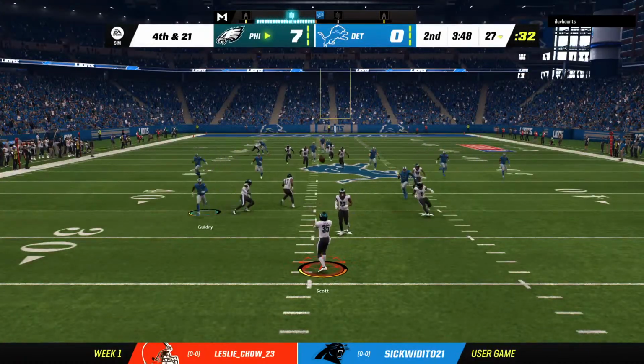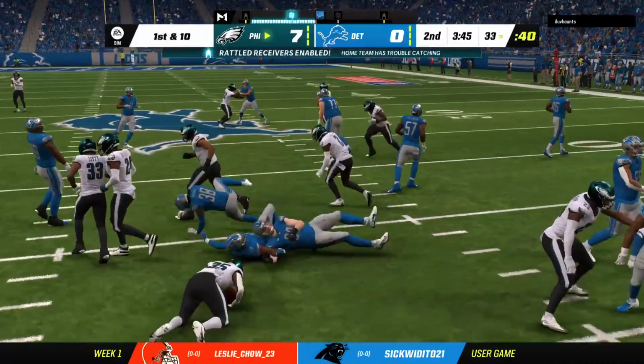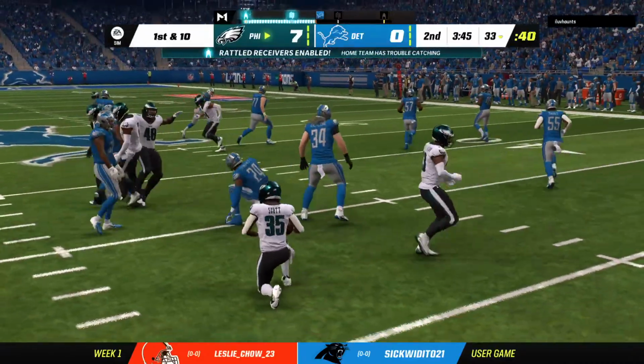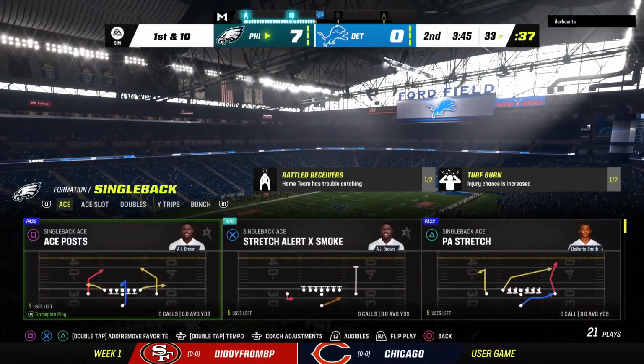Fielded at about the 28. It's a return of 5 following a punt of 42 yards. And it will be Eagles football, 1st and 10.